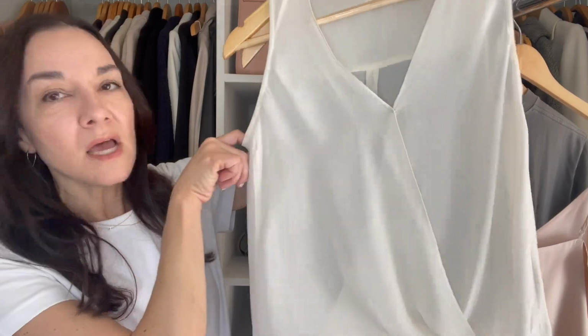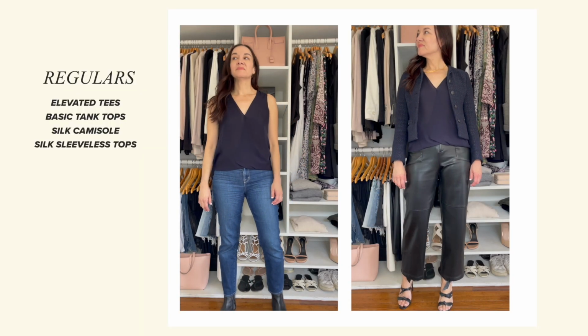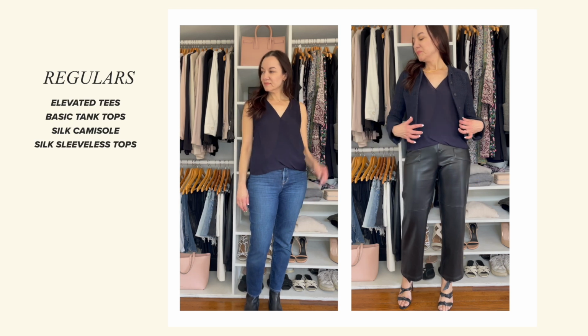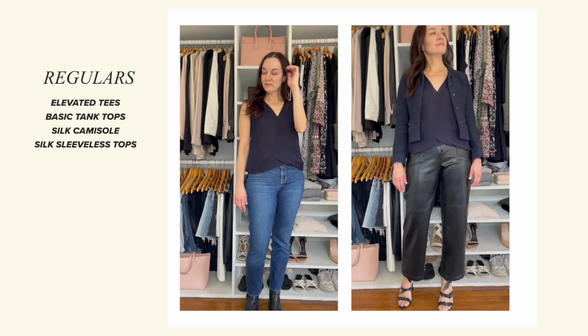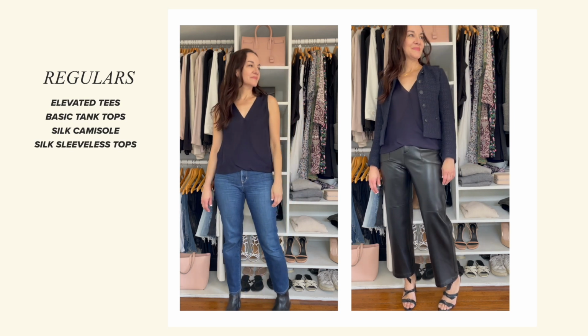These are Laurent's silk blouses or silk tops that are sleeveless. I'll wear these when I'm meeting with a client. I'll wear them with a pair of jeans and ankle boots or sandals. And they're just a really easy piece that just elevates a look. So these are definitely part of my regulars.